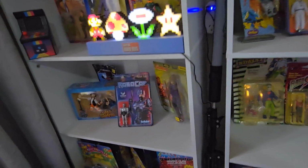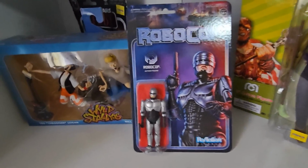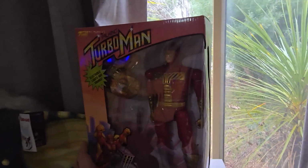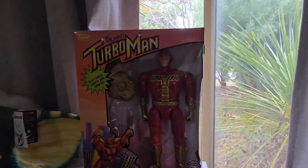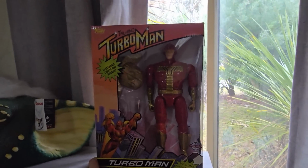And just for fun, over here we've got a much smaller RoboCop action figure. Yeah, he's not as impressive as the other one, is he? Over here we have a Turbo Man from Jingle All the Way. Once again, apologies for it coming out dark, it's the lighting. I was so excited when I got this. I took a photo of it and I put a picture up on one of my social medias.